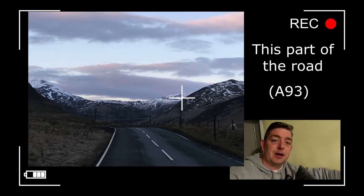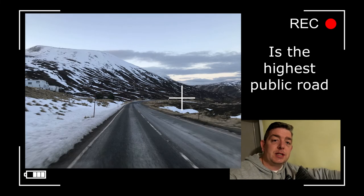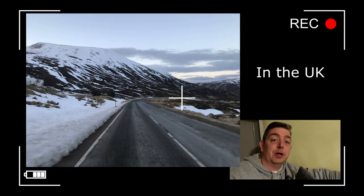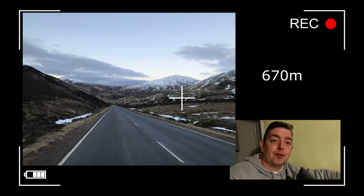Highlight for me was the climb up to the Glenshee Mountain Ski Resort that we passed through. 650 metres of elevation, 20 miles an hour. Second gear, luckily there were no cars behind us, otherwise we might have annoyed them slightly. But yes, driving through the snow-capped mountains in the Cairngorms, what a treat.